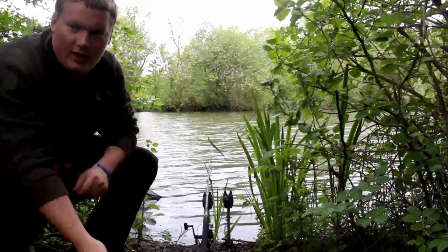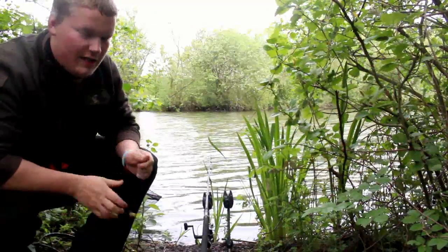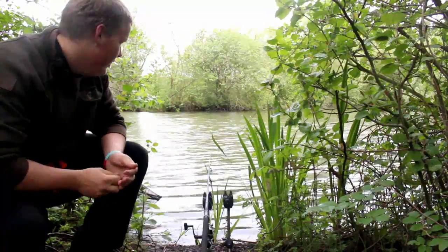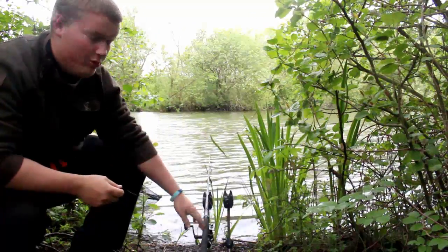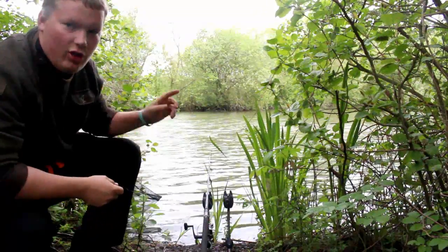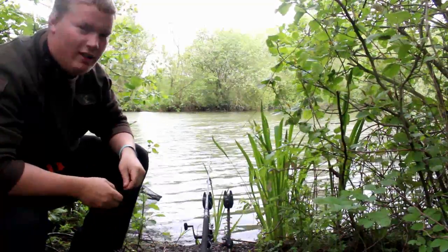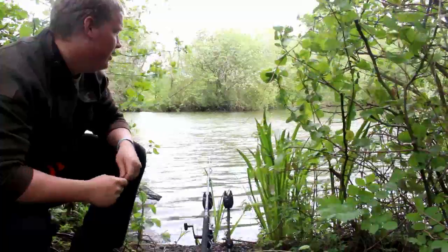Join me down here on my local syndicate, just here for a day session, well, more like an afternoon session now. It's well into mid-morning. Just got to get the rods out. I'm going to try and flip one over to that far side. We'll try and underarm it. Managed to do it earlier with just a lead, so I'll see how it does.